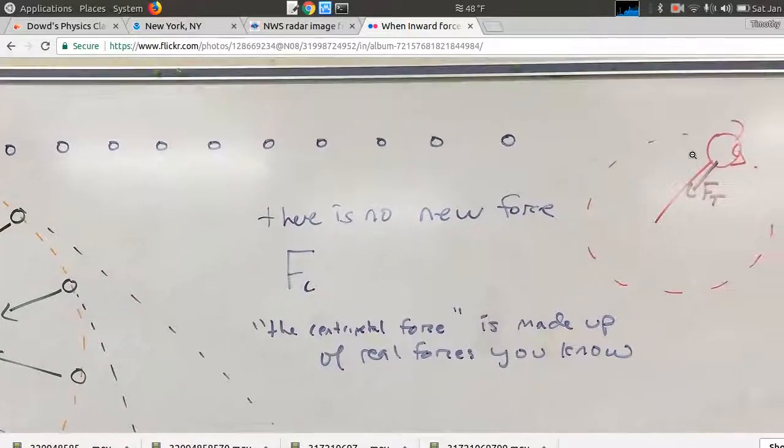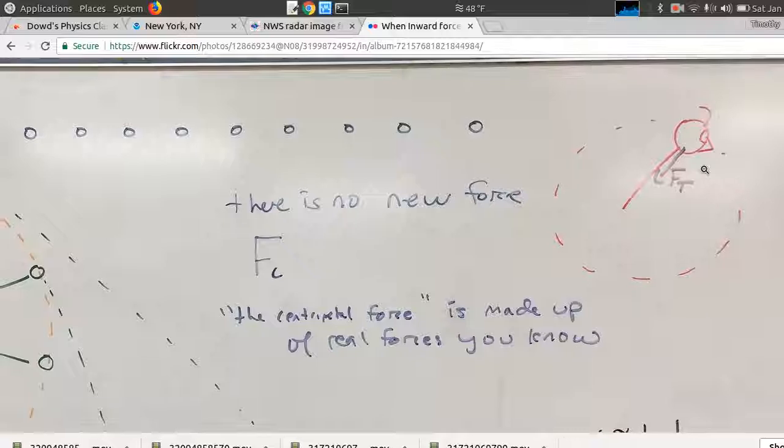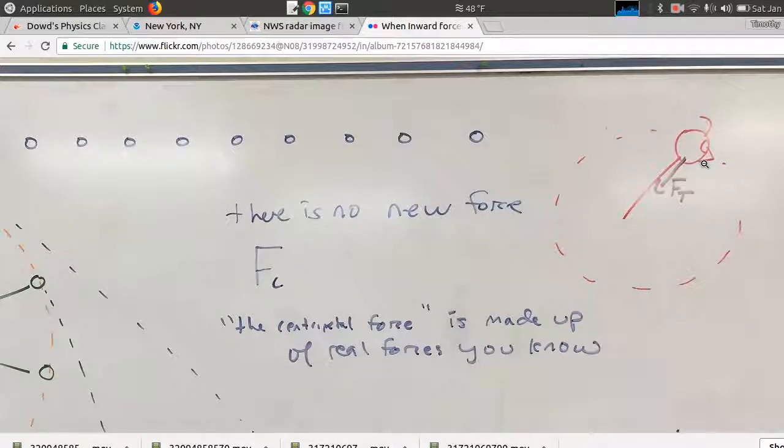I'm going to start by talking about tension forces. So here's the force picture, the free body diagram, for me swinging one of the Angry Bird stuffed animals along on a string.